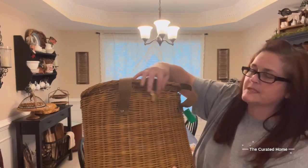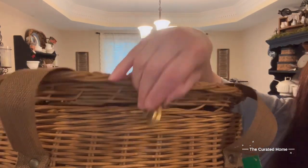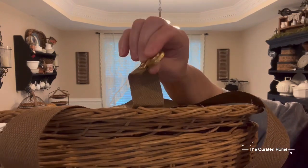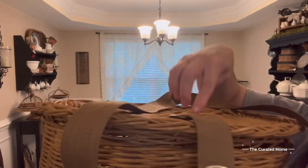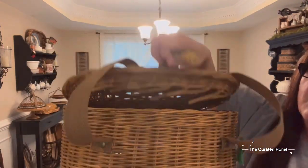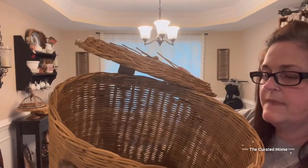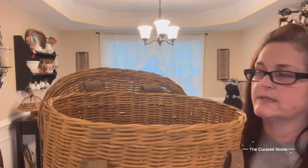Now, it has this, which is decorative only. From what I can tell, there was nothing ever here that it actually attached to. And this is actually not functional. It pushes in and out. But I think somebody attached this just for decoration only, because I don't see anything where anything was ever attached to actually latch it.